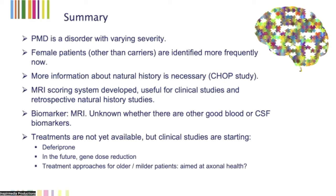Neurofilament light is a protein we can measure in CSF and also in blood, which tells us something about how the axon is doing. So that's an interesting biomarker for PMD. We have some first data. I forgot to copy that graphic into the presentation. I think it has the potential to be an interesting biomarker, but we need more samples with good correlation to the clinics to decide on that.